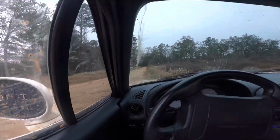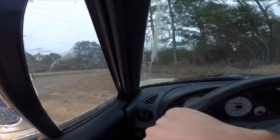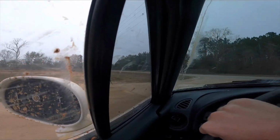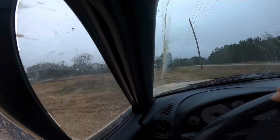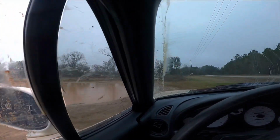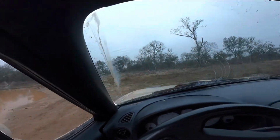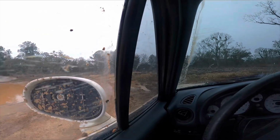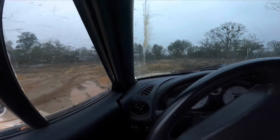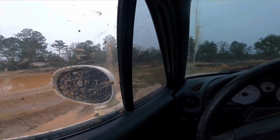Hear it, but the front tire scrubbed really bad. If I slow down too much, it gets stuck on itself. Definitely spinning. Okay, so I don't know how soft this is. Ooh, pretty soft. I'm already spinning.